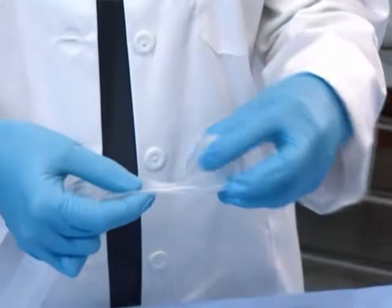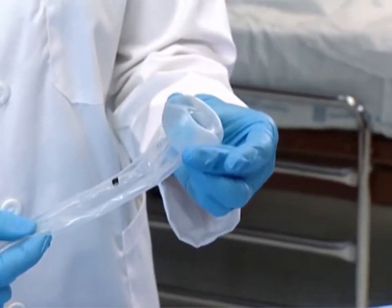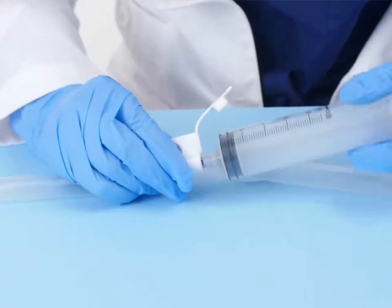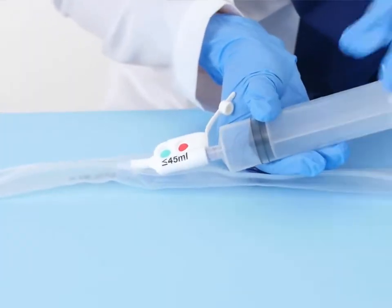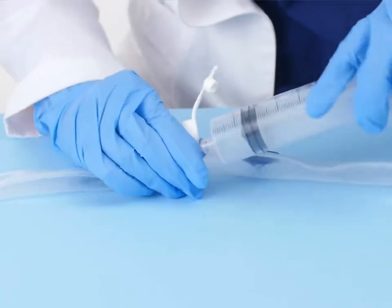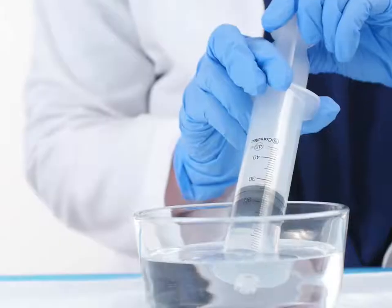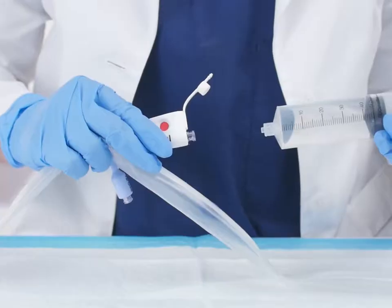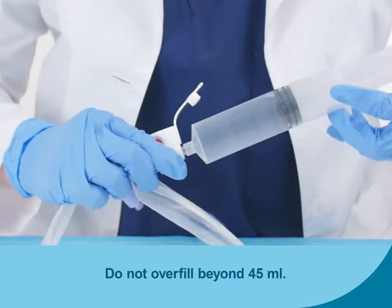When removing the device from its packaging, check to see if there is any residual air in the balloon. If so, remove it by attaching the syringe provided to the white inflation port, marked less than or equal to 45 ml, and withdrawing the plunger. Remove the supplied syringe, and prior to filling with water or saline, ensure that the syringe is empty by expelling any air. Next, fill the syringe with only 45 milliliters of water or saline, and connect the syringe to the white inflation port of the catheter. Do not overfill beyond 45 milliliters.